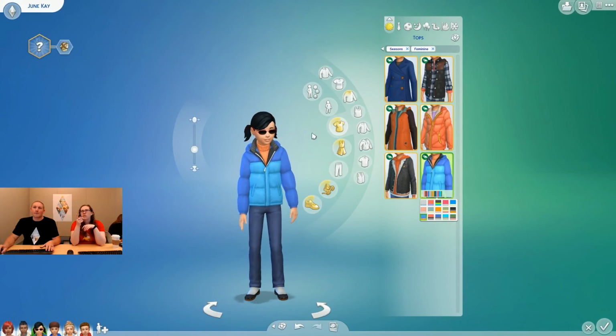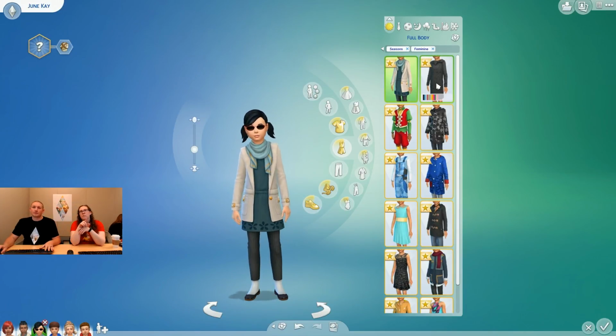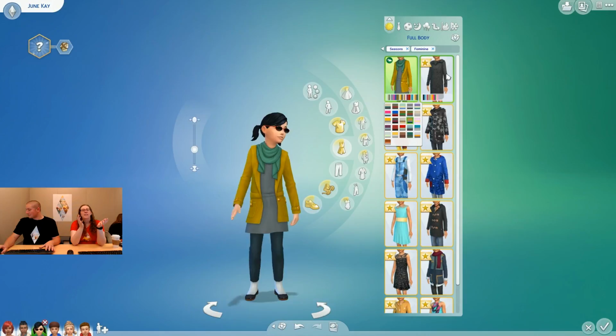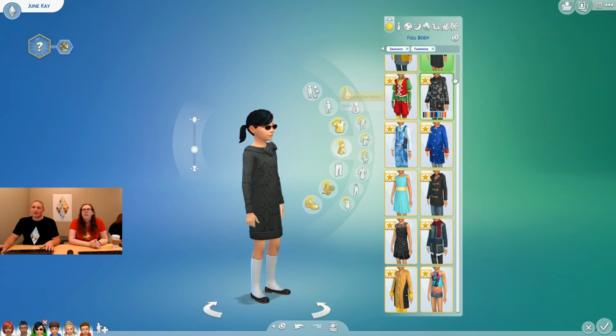Full bodies. Oh, that's right. We have some really cute full bodies for teens, especially for the kids. Some different ones for the girls that we won't see if we look at the guys. I love this. This is great. Yeah, that's really honestly cool. Anything that has a lot of layers, I can't resist loving in our game because I think that they look really good. Yeah, this is cute.